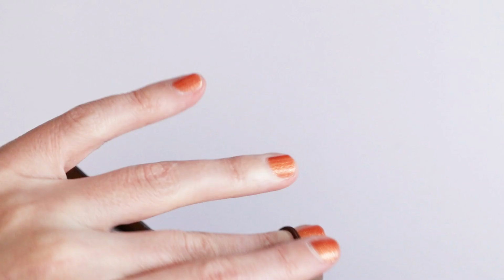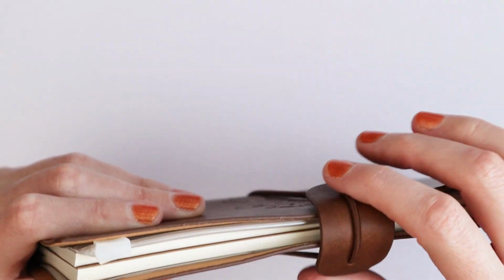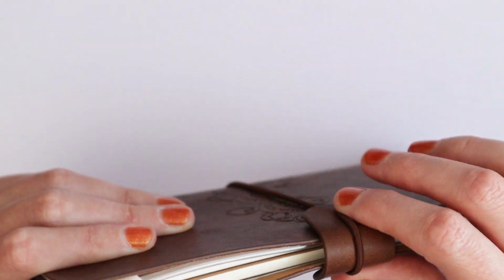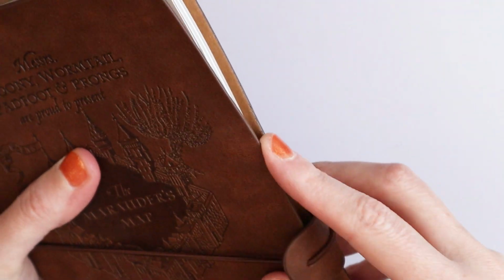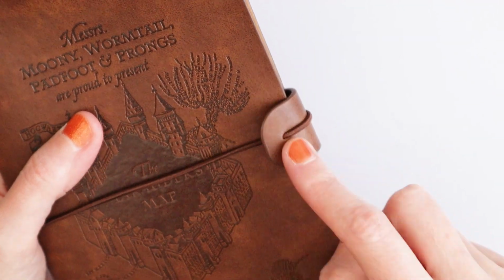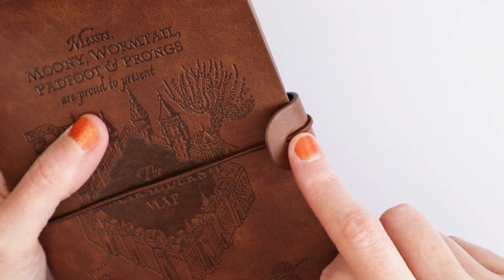It also says Harry Potter and has some licensing information, as all Harry Potter things do. Now this guy comes with something super handy. It's a little cover that protects your notebook's sides from the elastic. And I really wish that these would be far easier to find for traveler's notebooks.